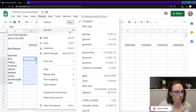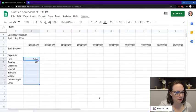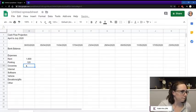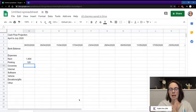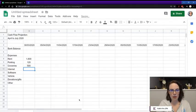Let's choose a number. Let's choose this one, and I'm going to make it centered. Great. Okay, so groceries. What about groceries? Maybe like $500 a month. I think we normally pay about $400 a month. There's only two of us. So if you have kids, then that is probably a lot higher than $400 or $500 a month. But that's what I'm going to go with.